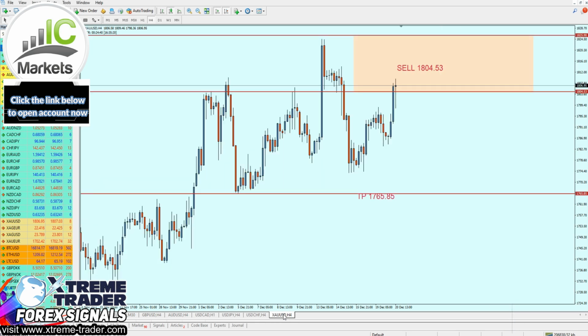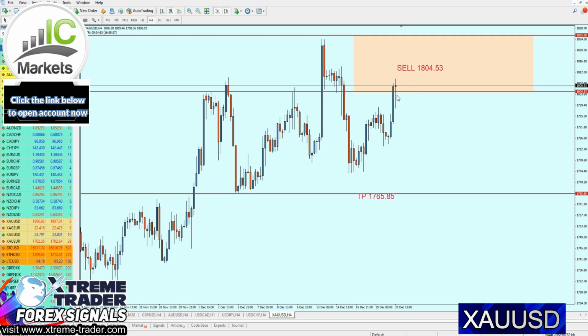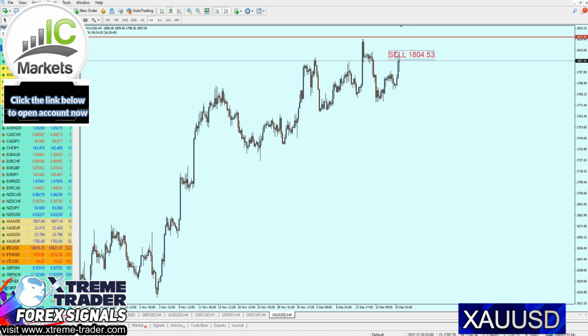Moving now to the gold. Okay, the gold unfortunately is not going well. Currently it has been triggered, but to be honest with you guys, I really doubt the gold is going to start any bearish movement at the moment. In my opinion, the gold is actually going to continue the rise. I need to delete the old signal. I have to cancel it.